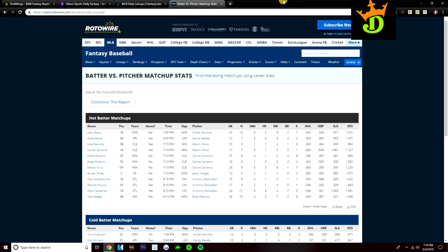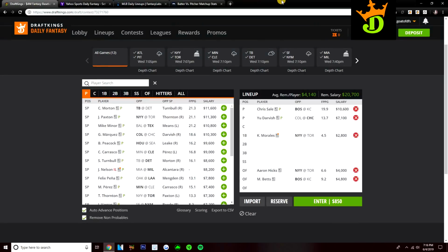Buster Posey 5 for 13 with the home run off of Jason Vargas. Paul Goldschmidt 8 for 15 with the home run off DeSclafani. Marcell Ozuna 5 for 17 with the home run, and Matt Carpenter 11 for 24 with 3 home runs. He's really hit DeSclafani well. Then lastly, Kyle Seager gone 10 for 29 with 2 home runs off of Brad Peacock. So those are all the BVP plays I got for today, guys.